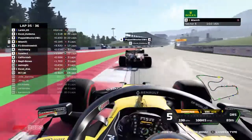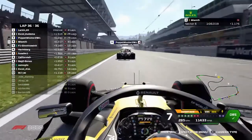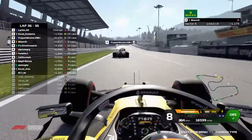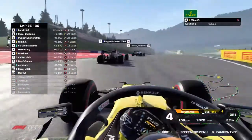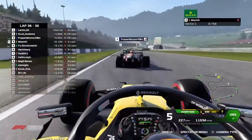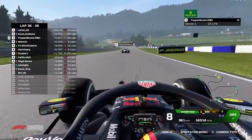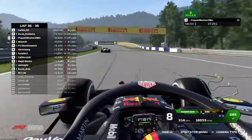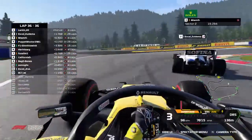Miami all over the back of Puppet Master. He wants his last podium position. He wants to at least solidify himself at P4 and get that time gap to Zenith if he can. He's going to get DRS, but so is Puppet Master. Puppet Master doesn't look like he's going to be close enough to Zidema, and he's going to have Miami going around the outside, braking for turn 3.